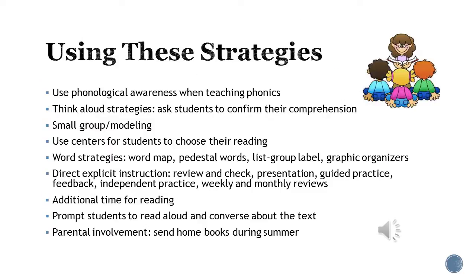On this slide, I really want to talk about how we would use these strategies. First of all, phonological awareness instruction is most beneficial when it's taught with the teaching of phonics or letter sounds relationship. Not just this, but teachers should show the students how to use the knowledge of decoding words instead of just teaching blending and expecting the students to make the connection themselves. Think aloud strategies should be implemented by asking teachers to confirm their comprehension aloud of the text. And this is going to allow the teacher to really check for that understanding and make sure that the student is understanding what they're reading, not just reading to be reading.